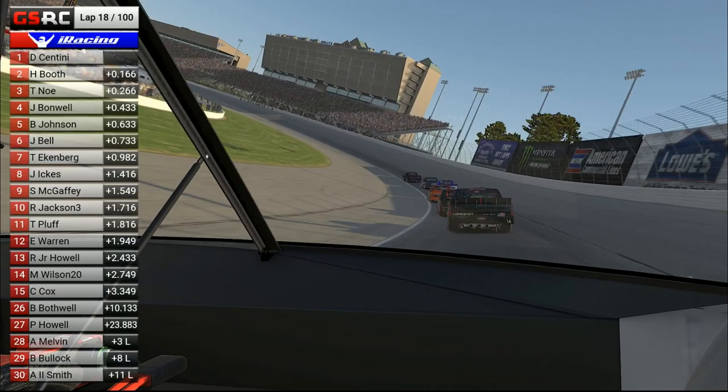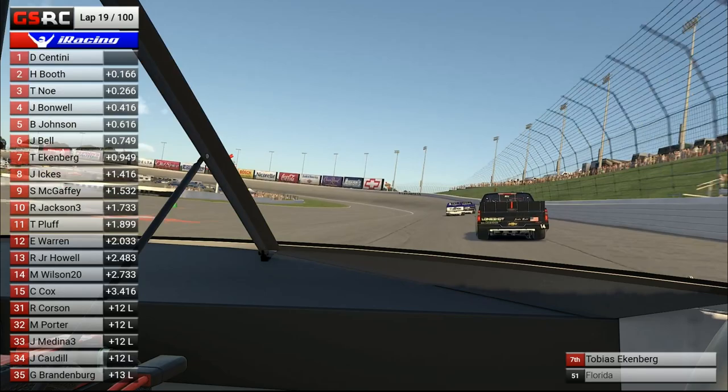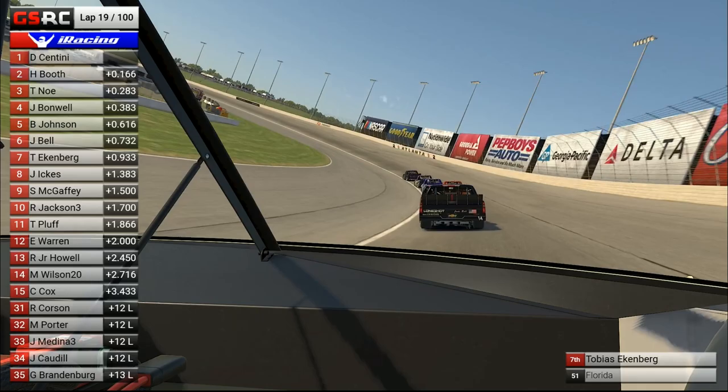Right on board Eckenberg here. Got a good view of what's going on behind him as some of the front part of the pack is snaking around a little bit, just trying to use that draft as best they can at this point, but he himself not making many moves.